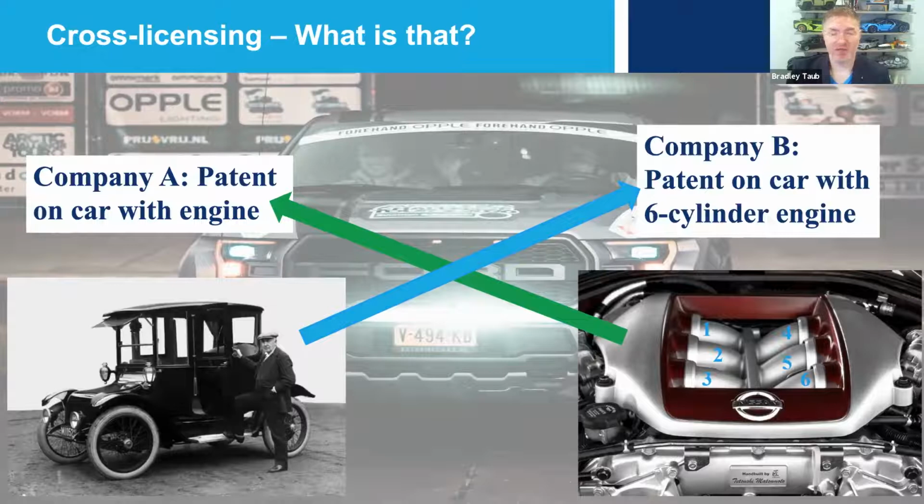And in the end, everybody gets what they want, which is making the new technology, which is a car with a 6-cylinder engine. And this is a great technique to get out of litigation. But remember, if Company B just gave up and didn't get a patent or a number of patents on their new invention, they would have nothing to negotiate and nothing to license back to Company A.